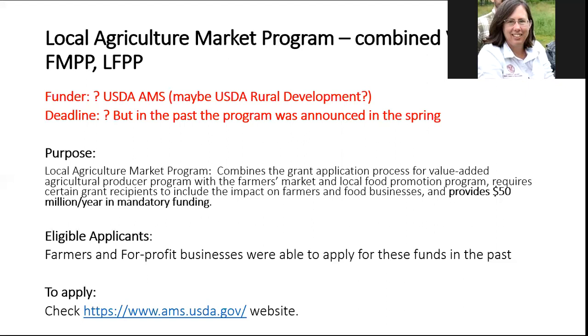In the past, the program was announced in the spring, the announcement for funding availability. And last year, the grant applications were due in May. Because there may be some changes, I don't know at this time. I couldn't find anything that indicated what the time frame is for this year. But it's just something to be aware of, that there is likely to be funding. It may be this spring, it may be this summer. Those are busy times for people. So these may be grants that you would want to look at. Farmers and for-profit businesses were eligible to apply for these funds in the past.